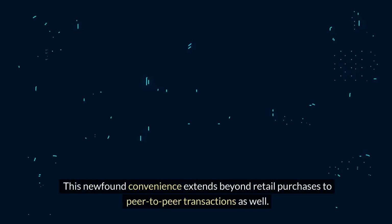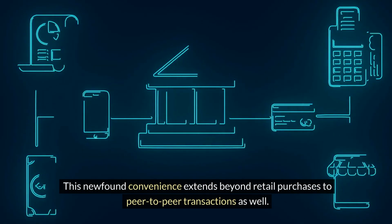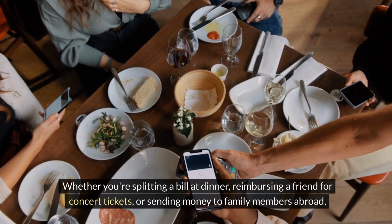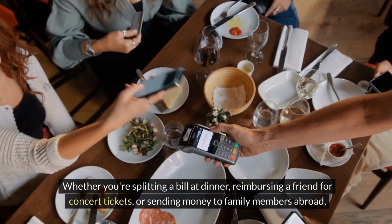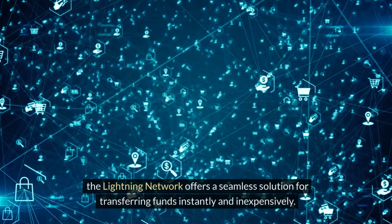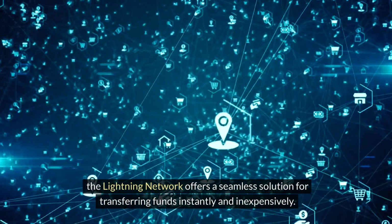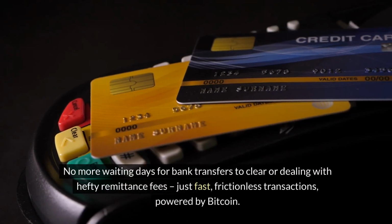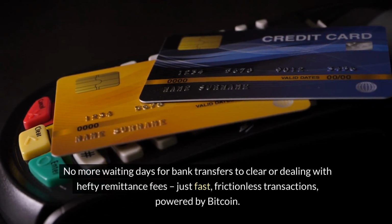This newfound convenience extends beyond retail purchases to peer-to-peer transactions as well. Whether you're splitting a bill at dinner, reimbursing a friend for concert tickets, or sending money to family members abroad, the Lightning Network offers a seamless solution for transferring funds instantly and inexpensively. No more waiting days for bank transfers to clear or dealing with hefty remittance fees, just fast, frictionless transactions, powered by Bitcoin.